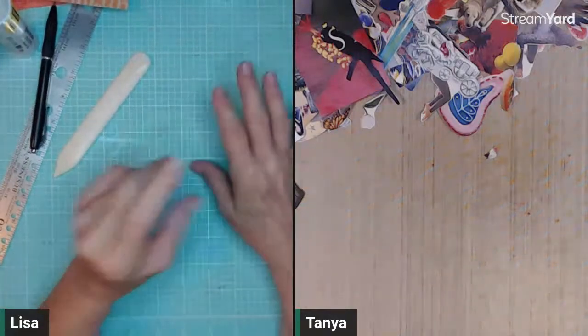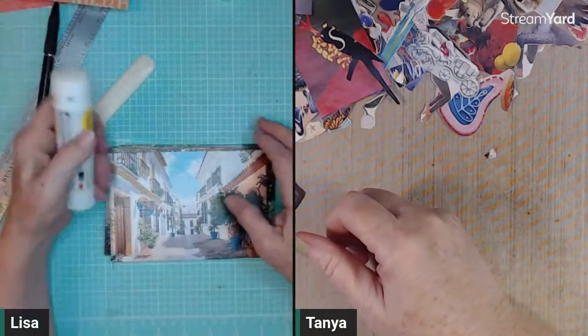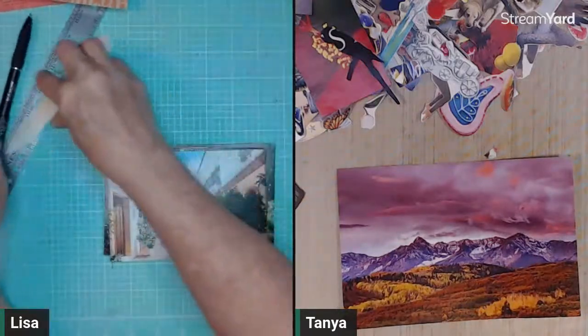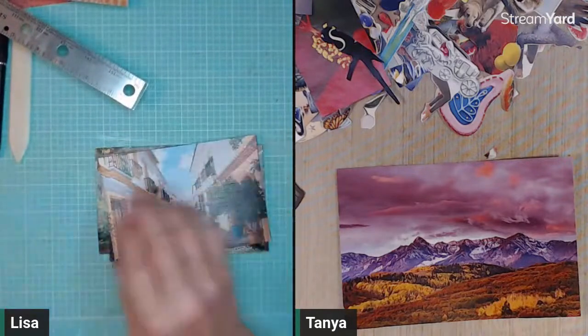Okay, those two have to sit. So let's decide what we're going to do. I got to look at my stuff to see what I have to put on, because I have to get at least one done.